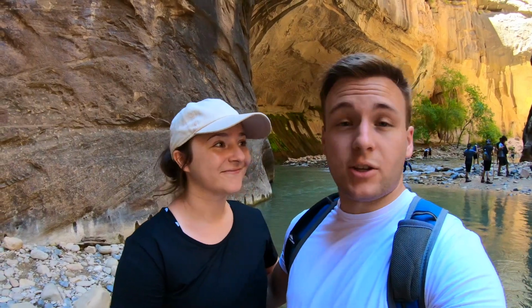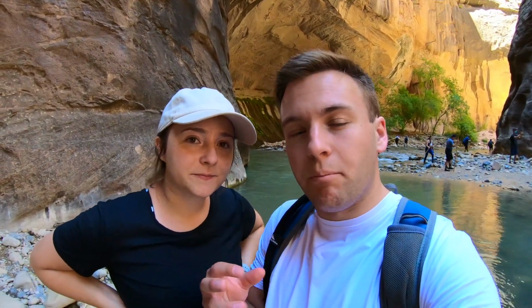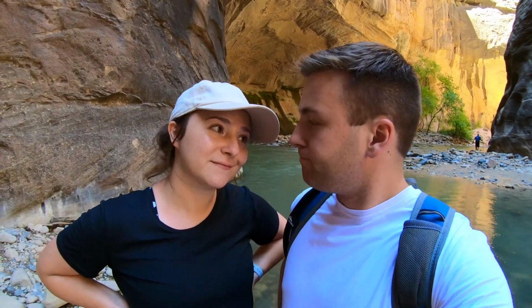Okay, we are in the Narrows in Zion National Park. It is ridiculously beautiful in here. So cool. Super awesome. And it's pretty difficult to walk through the river. It's a tough hike. You normally have to rent boots and walking sticks, but we've been okay because the water level's pretty low since we're in the middle of the summer right now. Yeah, so we're just in our tennis shoes.